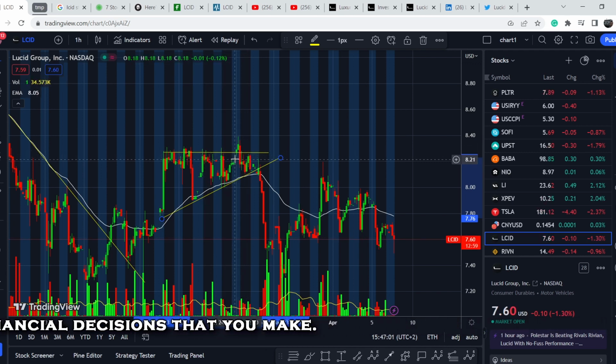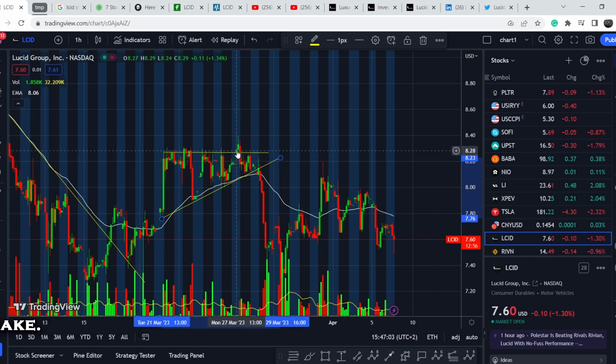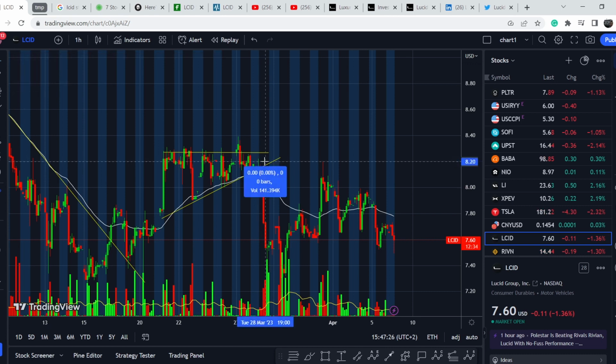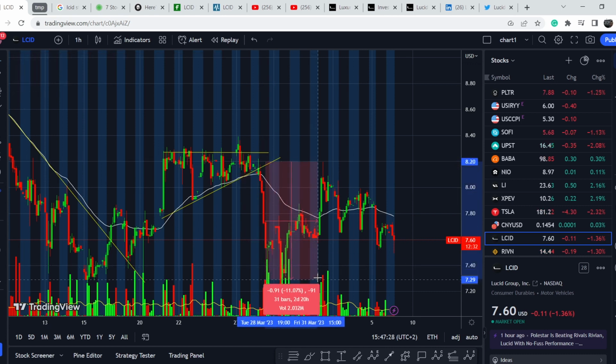And as you can see, right after I made my previous video, this asset had this attempt to break it, but it was a failed attempt and it was just a bull trap, and eventually it retested the lower range of support, had another bounce and broke it to the downside. And as you can see, during this breakout, from this range, it lost about 11% of its value.